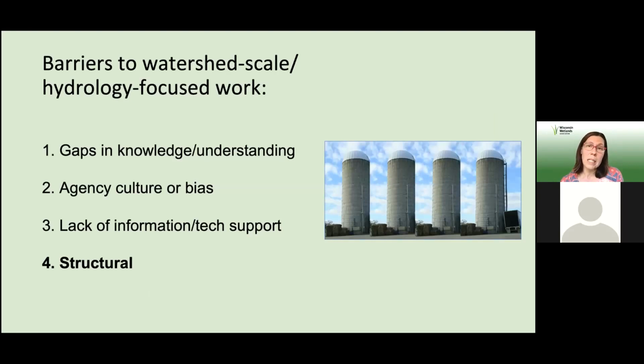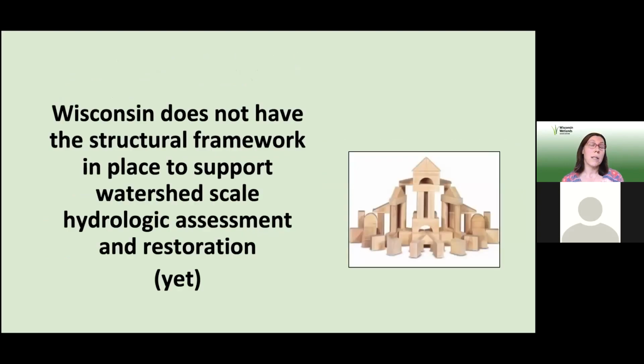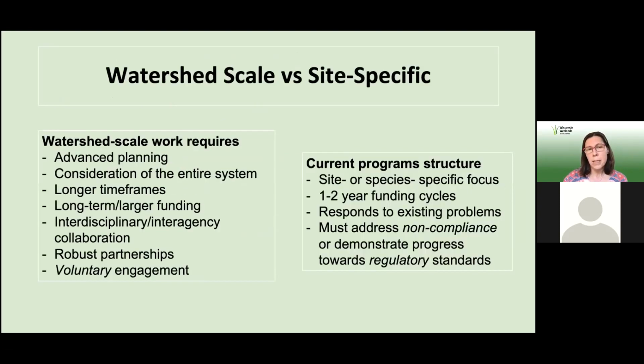Of course, we also talked a lot about barriers. I won't have time to get into all of these, but I want to focus on the last one, structural barriers, because there was a lot of discussion about how our programs and our policies do and don't support this kind of watershed scale hydrologic process focused work. So if I had to sum it up, I'd say the finding was that Wisconsin doesn't really have the structural frameworks in place currently to support watershed scale hydrologic assessment and restoration. And I qualify that with a yet, because of course the purpose of this project was to look at what's happening and what might be needed and how do we move forward. But I'll explain this in a little bit of context.